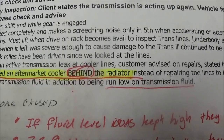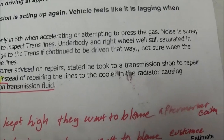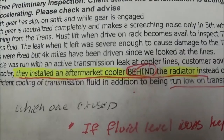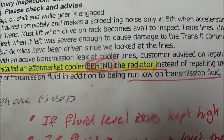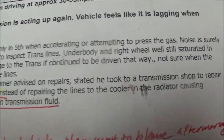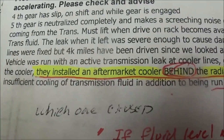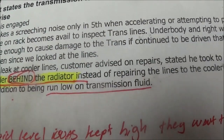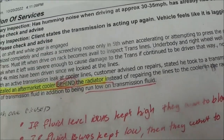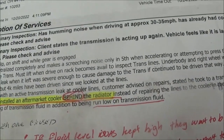It was. Customer advised on repairs. Stated he took it to a transmission shop to repair the cooler. They installed an aftermarket cooler behind the radiator instead of repairing the lines to the cooler in the radiator, causing insufficient cooling of the transmission fluid, in addition to being run low on transmission fluid. So that made the customer come down to us because they're blaming the failed transmission on the cooler, which we saw wasn't cooling inefficiently.